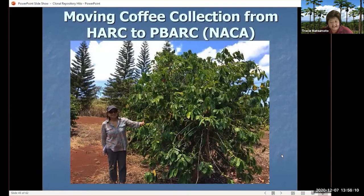Okay. And so recently we were fortunate to get coffee added to our germplasm. And so right now we are actively collecting or getting ready to collect the coffee to add it to our germplasm. The first step is we're getting it locally. And so fortunately, the Hawaii Agriculture Research Center, or HARC, which is located on Oahu, had been doing a lot of breeding with coffee. And so this is Dr. Chifumi Nagai with one of the selections that she had in Kauai.